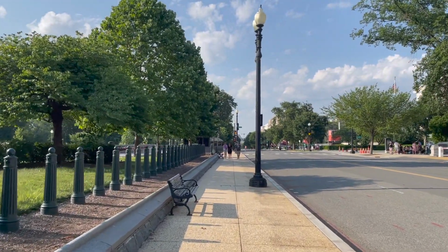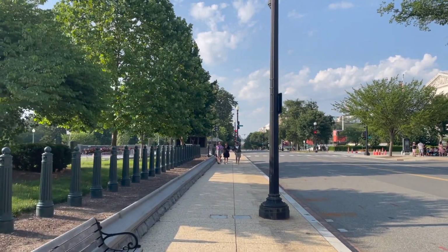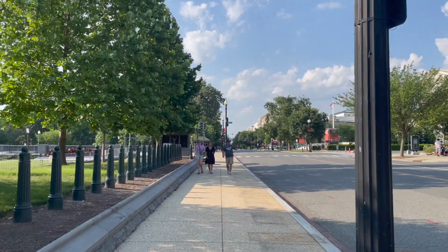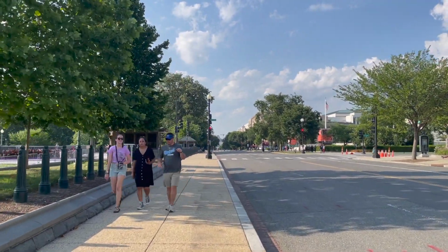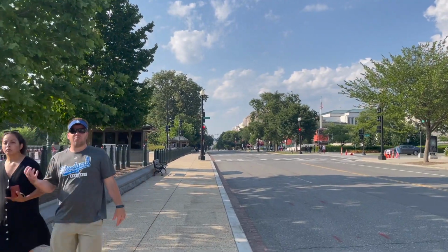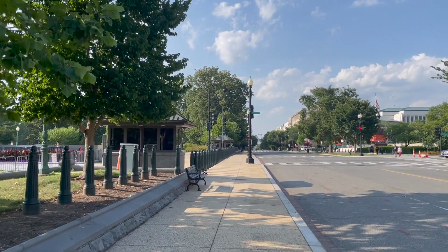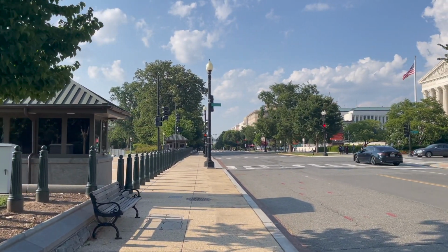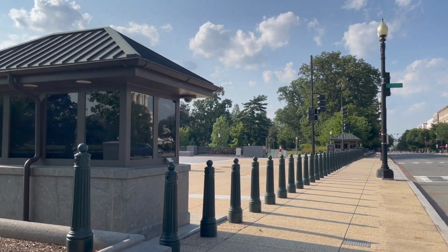We are now walking down First Street Southeast, and for those of you who are taking a U.S. Capitol tour, this is the exact path that you should walk to get to the Capitol Visitor Center, also known as the CVC. If you're interested in Capitol tours, I have a video that I will link up above. Please feel free to check it out. It will give you all the details on how to get the best U.S. Capitol tour when you're in Washington, D.C.